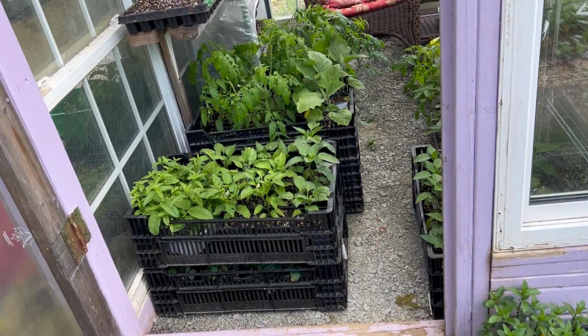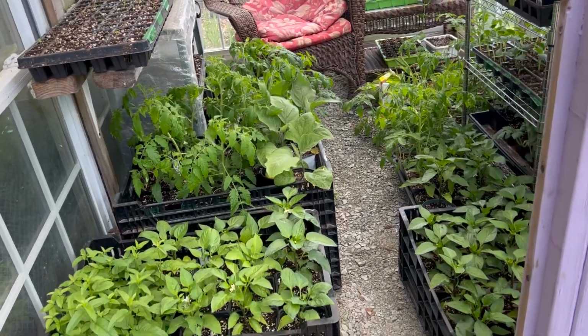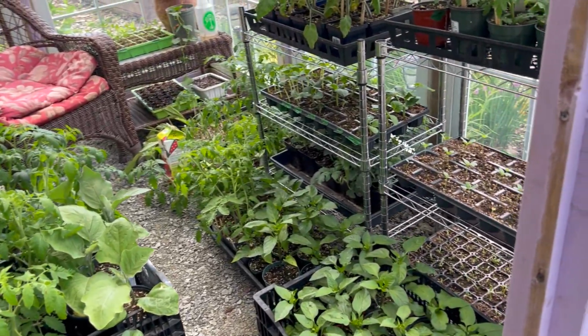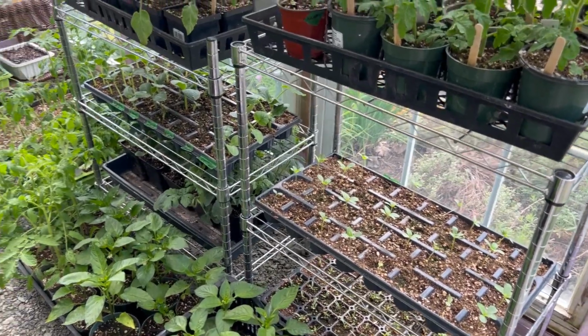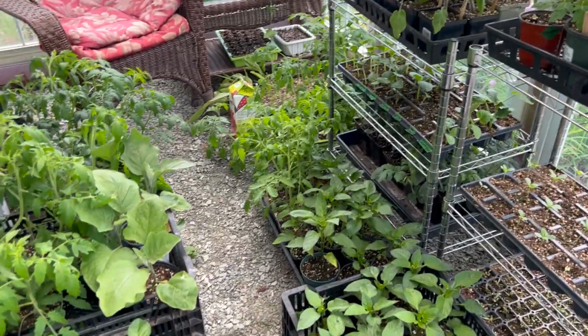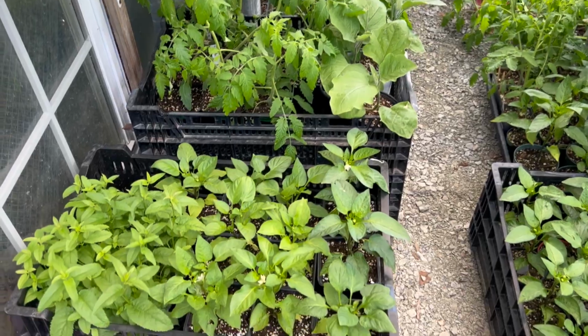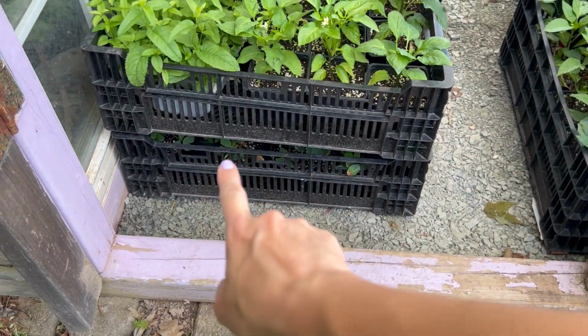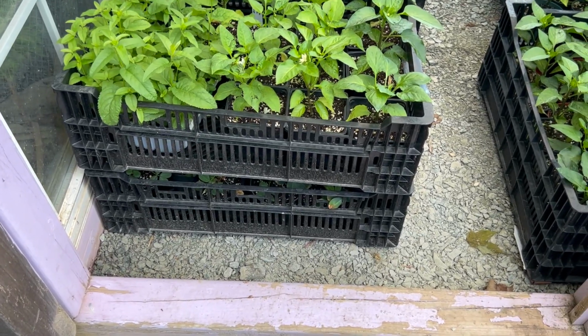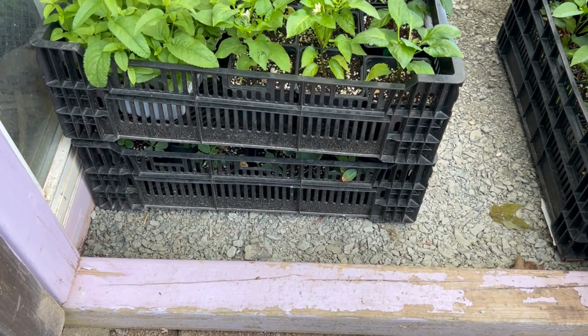Well, let's head into the greenhouse because even though I have been planting like mad, I haven't done a very good job at keeping up. We have mostly tomatoes and peppers. There's a few eggplants, and there are, where's my peanuts? Oh, they're underneath there. I have peanut plants, which I do not know where I'm going to plant. I need to find space for those.